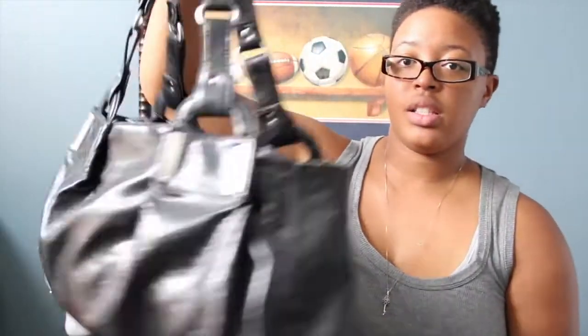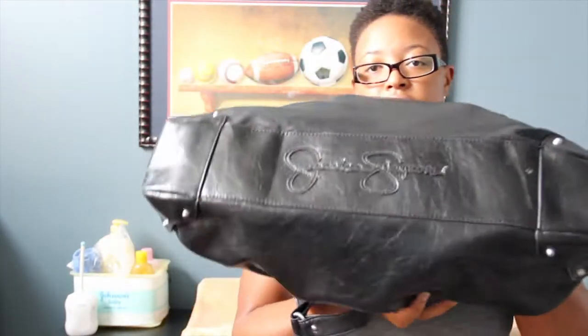One of my friends talked me into going yard selling, and I happened to run across this bag. This is a Jessica Simpson bag that I had picked up for $2.